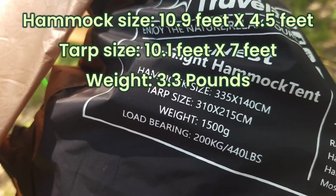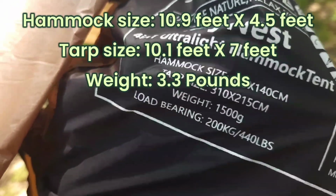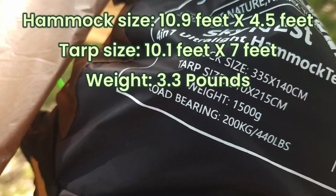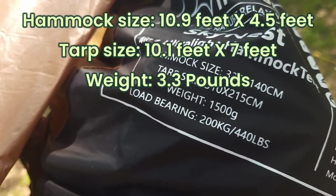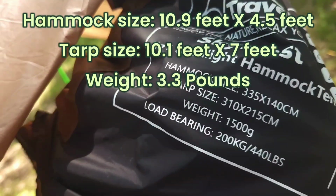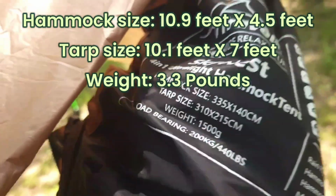And on the screen I will convert this, since us here in America don't really go by centimeters, so I will convert that and I'll put that on the screen so you can get an idea of the hammock size, the tarp size, and the weight and all of that.